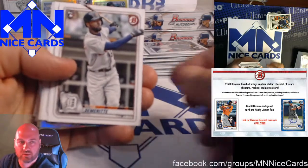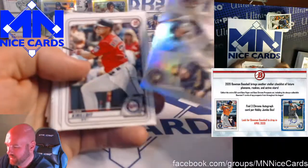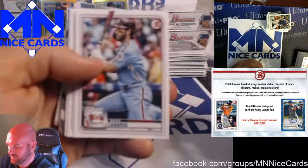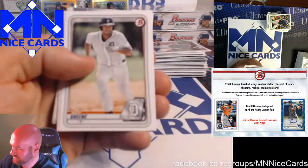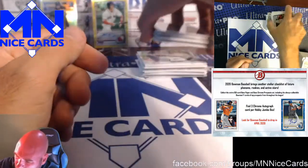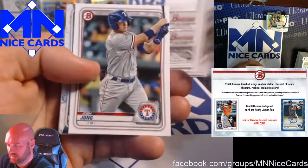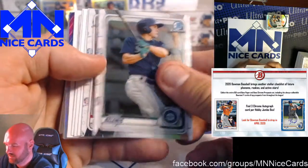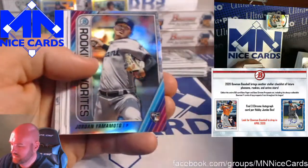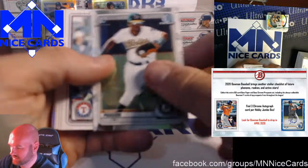Encarnacion, Nolan Jones. But even with those 90s inserts, I feel like somebody's going to be sadly disappointed when they way overpay for them and they're not worth this in a year or two. Franco, Adams, Madrigal, Ashby, Borjowski. We're going to have an auto soon. Yeah, that's what I mean. Unless you had all those graded a while ago when nobody was grading them. Yamamoto. Coming up on our autos somewhere soon. That would have been a good one.